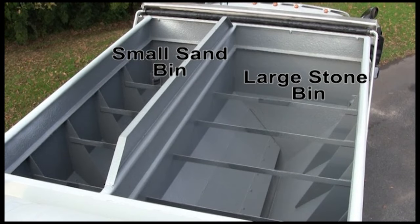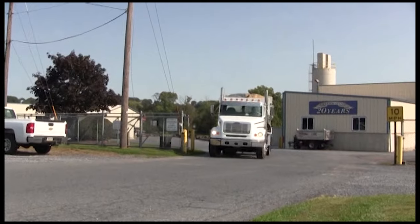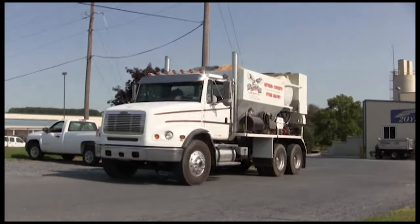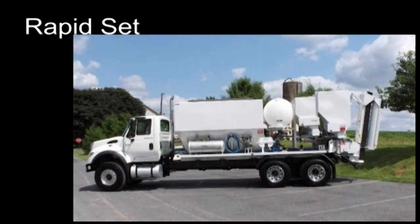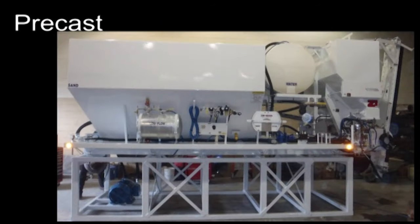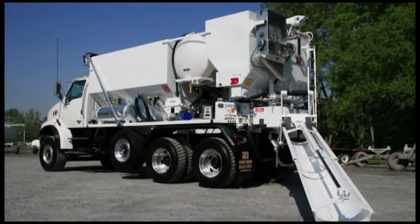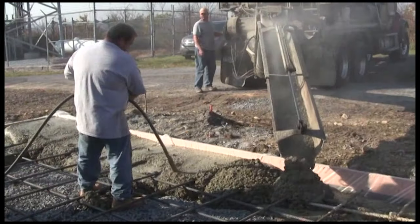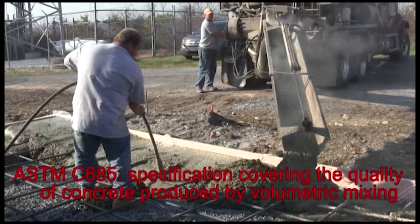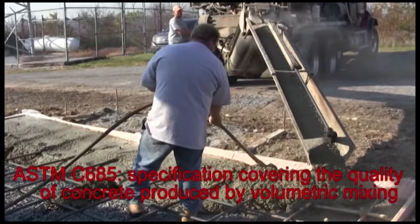Sand and stone are separated in the aggregate bin by a center divider, which can be placed to meet the customer's mix designs. The Zim-Mixer 400 series is the workhorse of the industry and can be designed to each customer's specification, including latex, flowable fill, rapid set, pozzolan, or precast. The 400 series is available from 4 to 14 cubic yards, with production capabilities of 30 to 60 cubic yards per hour. All Zim mixers meet ACI and ASTM C685 specifications that covers concrete made by volumetric batching.